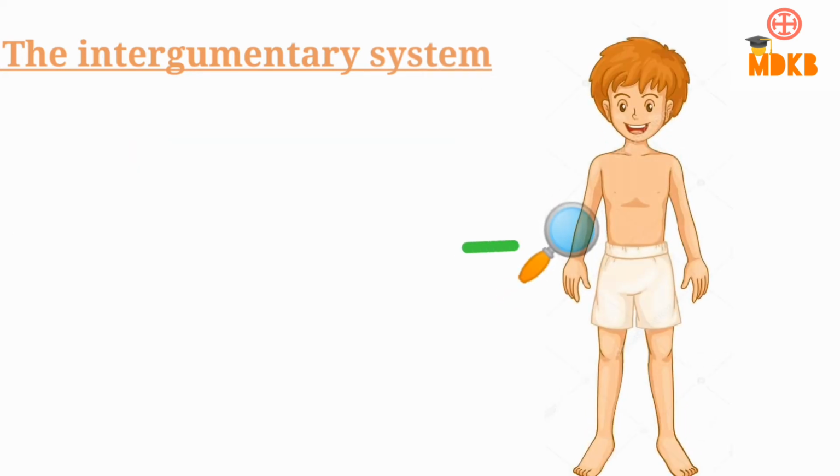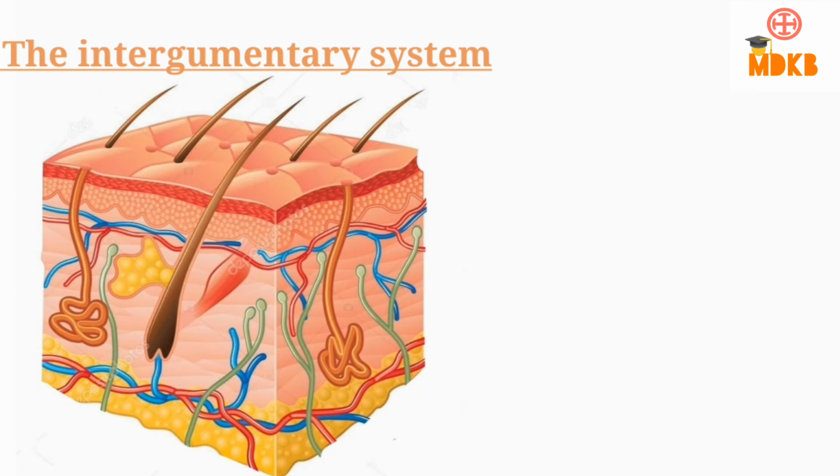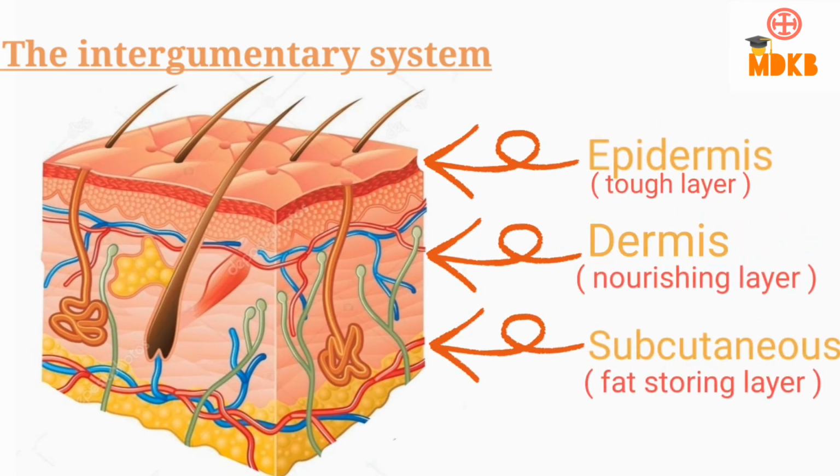Let's look at the structure of the skin now. Our skin is composed of 3 layers known as the outermost epidermis, which is a tough layer, and the dermis, which contains blood vessels, so the nourishing layer, and below that is the subcutaneous layer, which stores fat. The epidermis holds the tough structures like hair and nails, and is itself also tough. All these structures in the epidermis are nourished by the dermis.